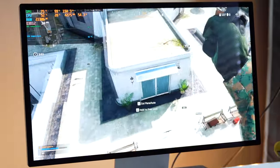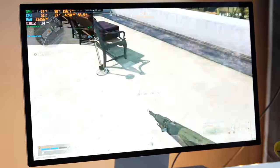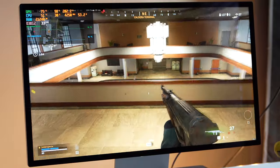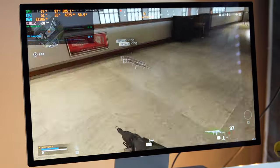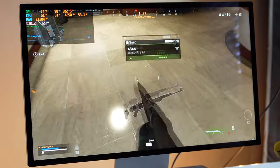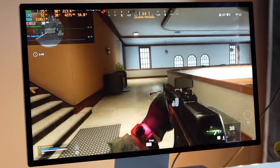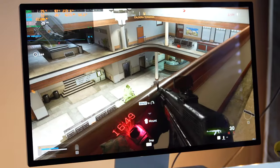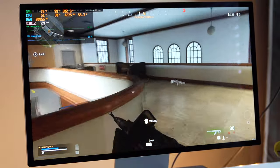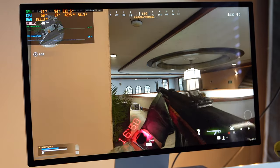All right, we're dropping in pretty close to everything, so I don't know if we're gonna live, but we'll see. Yeah, it's pretty choppy. I would say this is probably borderline unplayable because this is like a competitive game. Let me drop it down to 4K.